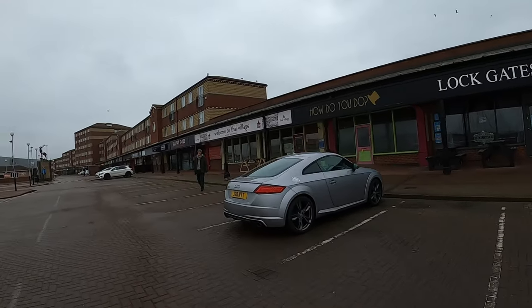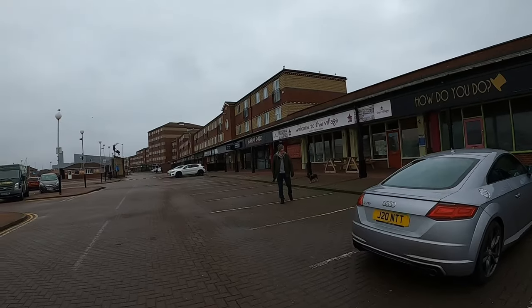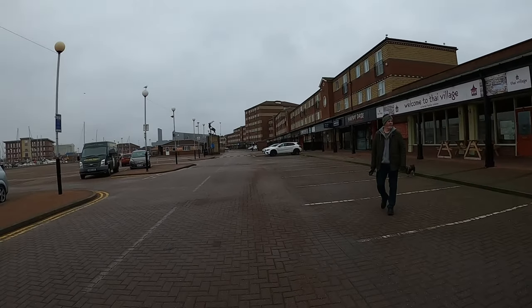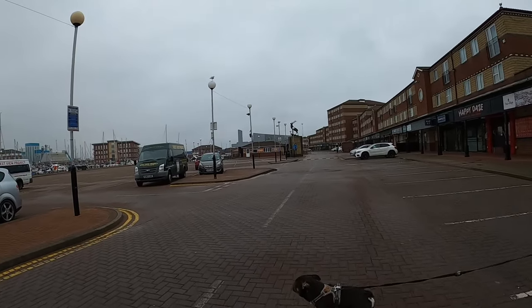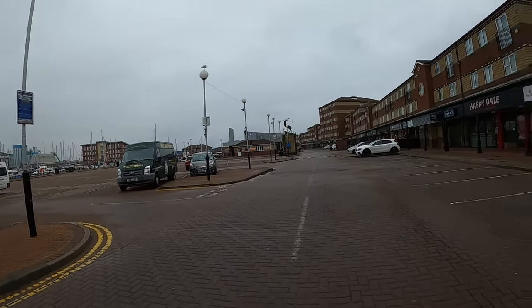A few shops on here. Goes all the way around. I like it here. But I can't see. Do you know why? Why? All shops are shut. Shops are shut.